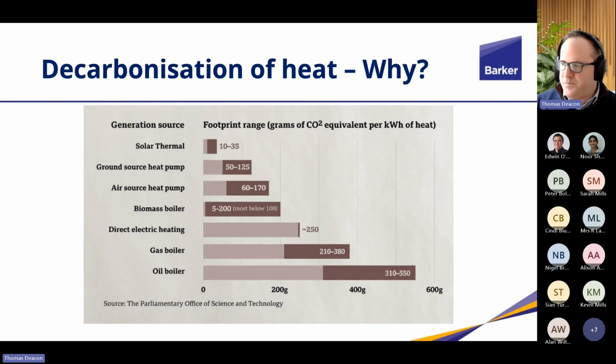The graphic on screen is hopefully quite useful. What it effectively shows you is the footprint range, in terms of carbon, of different heating technologies, and you can see things like air source and ground source heat pumps are pretty low in terms of their carbon emissions, and gas and particularly oil-fired boilers are typically the biggest chunk of your carbon footprint in terms of the estate and buildings. So this fund is very much targeting gas and oil boilers and starting to make some inroads into getting those out of buildings and putting new low carbon heating in.